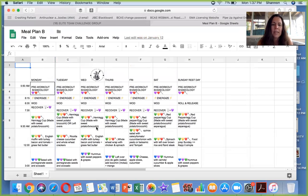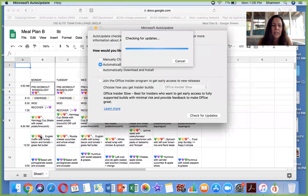Okay, so those ham and egg cups I did, and then I did the red pepper egg cup for the remainder of the week. And then your next meal, you could have English muffin with turkey, bacon, and tomato, which would be, your English muffin is gonna be a whole wheat one, so that's going to be yellow, that's your carb, and then any of your veggies are going to be green that you have on there, and then your reds are going to be any of your proteins, so turkey, bacon, that kind of thing.